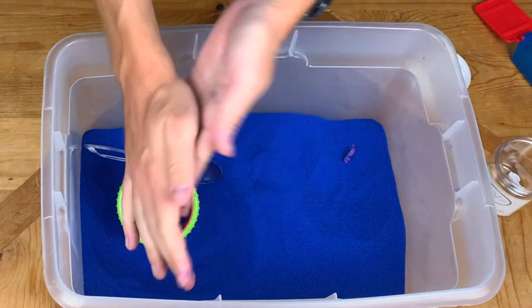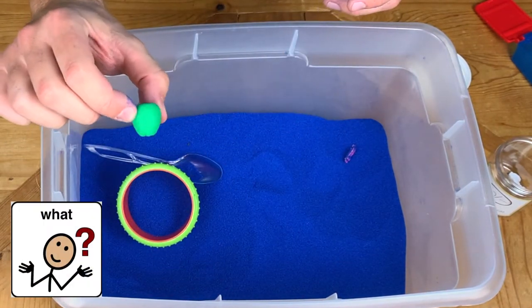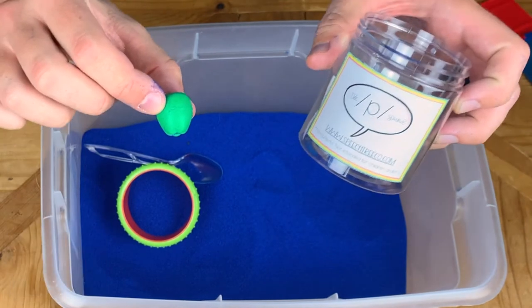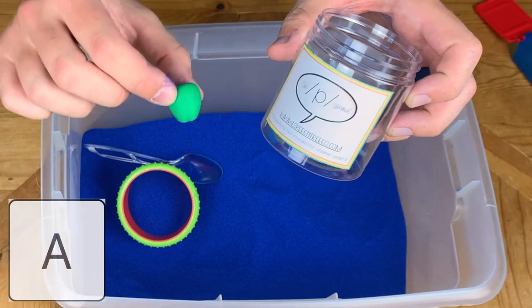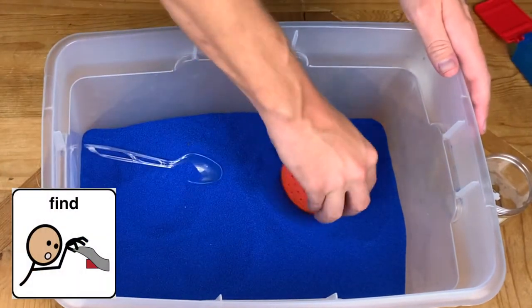I see something else. Do you know what it is? It's an apple. Now, does the word apple start with the letter P? No, it doesn't. Apple starts with the letter A. So I'll put it over here. Let's see if we can find some more P words. What's this one?